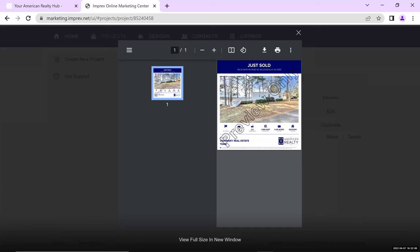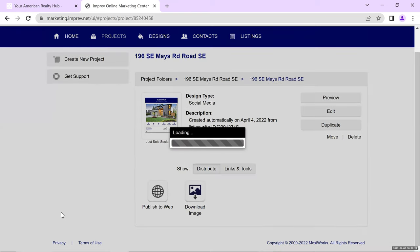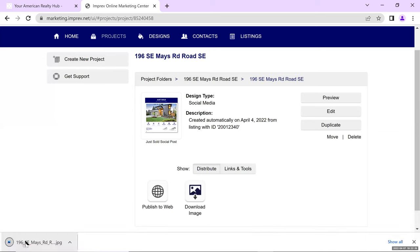And what I want you to do is here, I'm previewing it. And if you'll notice, it now says sold by instead of presented by. Let me download this image real quick and I'll show you. You'll notice here now it says sold by instead of presented by. So where I changed that text, it changed it on the final advertisement.